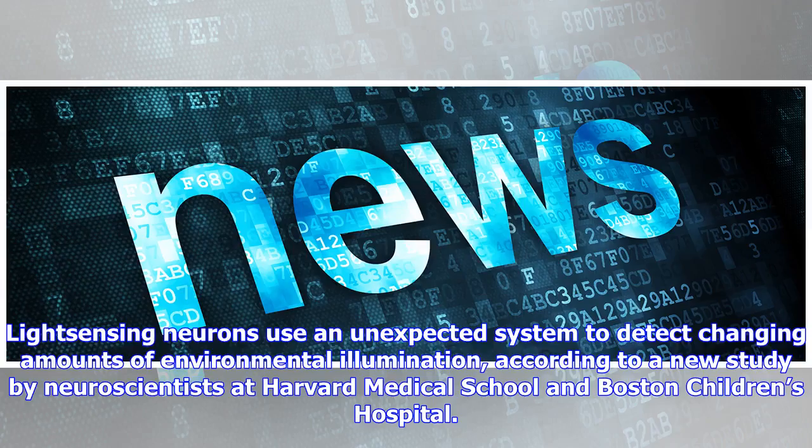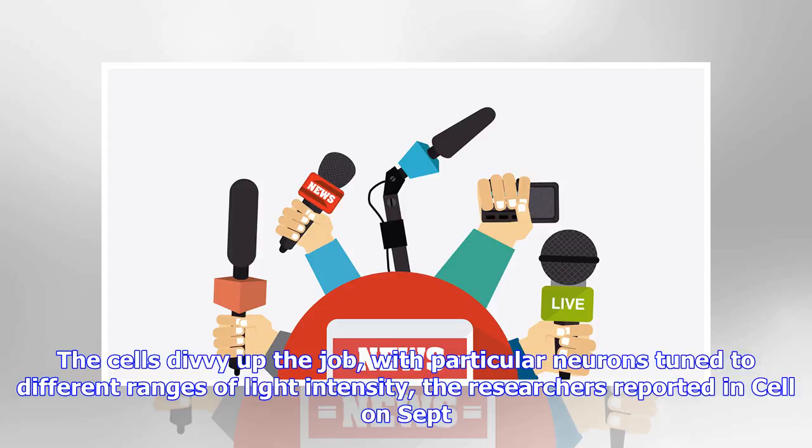Light-sensing neurons use an unexpected system to detect changing amounts of environmental illumination, according to a new study by neuroscientists at Harvard Medical School and Boston Children's Hospital. The cells divvy up the job, with particular neurons tuned to different ranges of light intensity, the researchers reported in Cell on September 28.